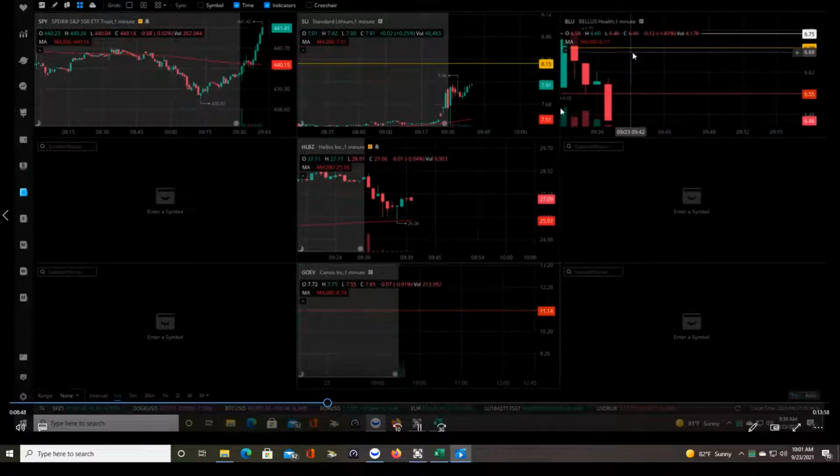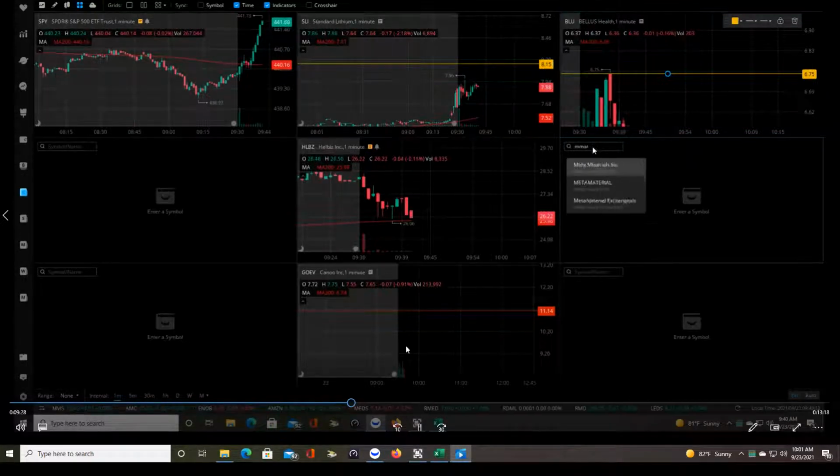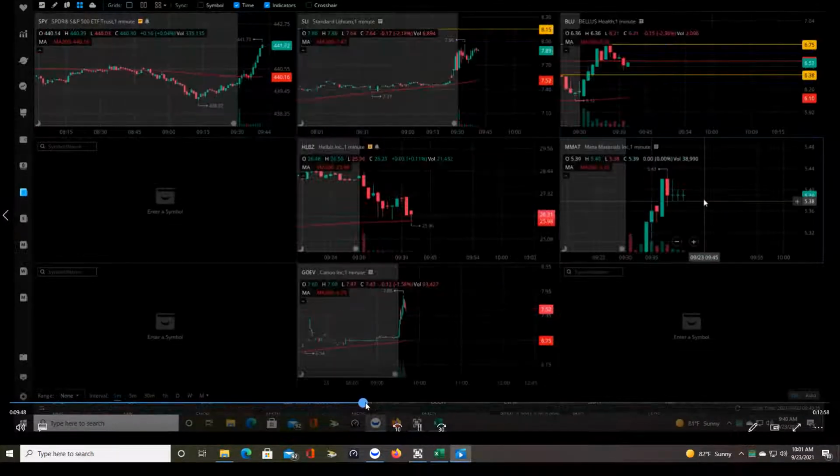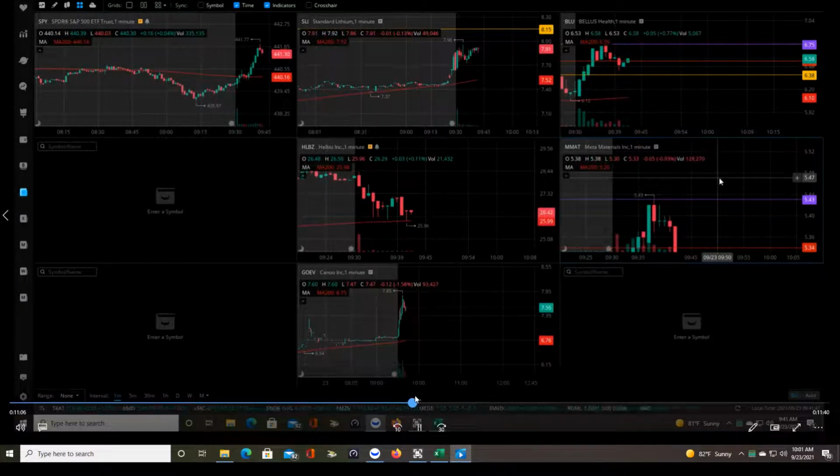And you can see what happened there. It flushed down through that level pretty hard. So it was looking pretty weak. It did end up breaking back above that level, but I was already in a trade at that point, so it doesn't really matter what happens then. MMAT, that was another one.